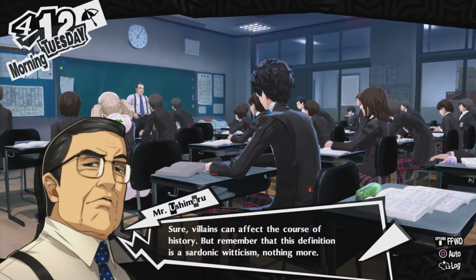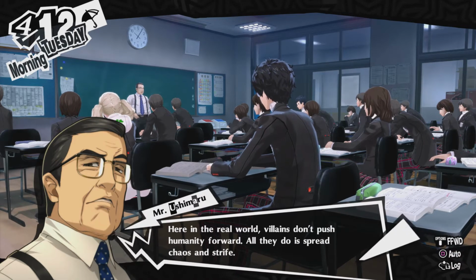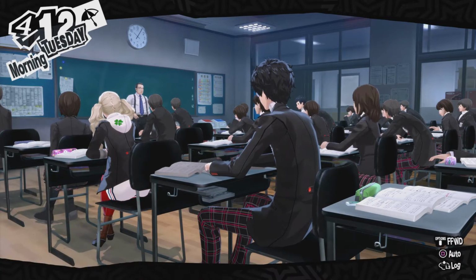Sure, villains can affect the course of history, but remember that this definition is sardonic witticism, nothing more. Here in the real world, villains don't push humanity forward. All they do is spread chaos and strife.